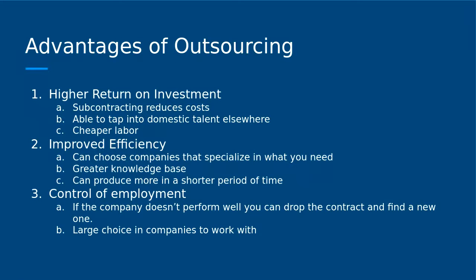Another thing they can do is produce it in a shorter period of time. Let's say you're a small retail store and you need toys or electronics. You obviously can't build that yourself, but you can hire a supplier, maybe in a different country, that's cheaper than getting it from somewhere close. And you can just have them bring it in for you.